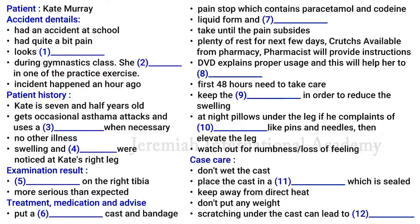Okay, but she's only 7 and I wonder how she'll manage. Well, you'll receive instructions from the pharmacist. Okay, she'll definitely need that. And they can also provide a DVD which explains how to use the crutches properly, including how to get up and down stairs. This will help her gain confidence.